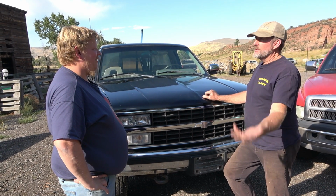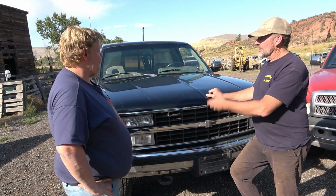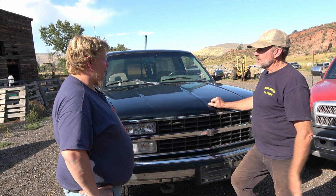And it's reliable, parts are cheap. That's what I love about them. I don't know why I keep sticking with them, but I think that's what it is. I can change the alternator. I can change the starter. They're cheap, and that makes it a good pickup that you can keep for a long time.